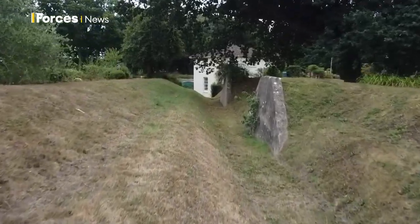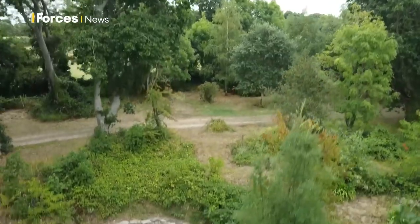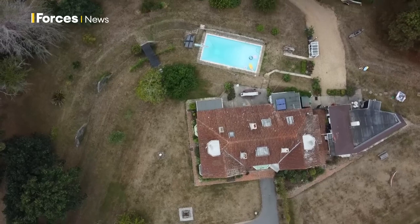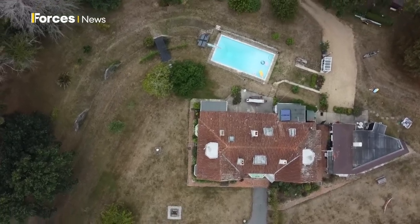This is without a doubt a unique property, quite literally enveloped in military history. There can be nothing else like it anywhere. Tim Cooper, Forces News, Bembridge.